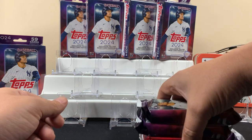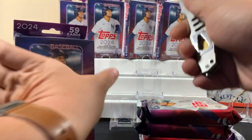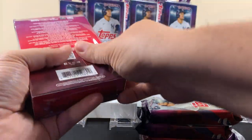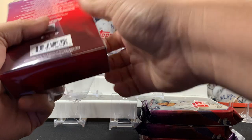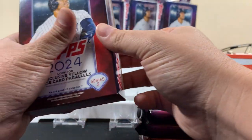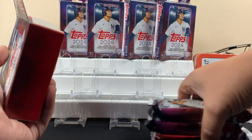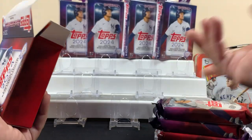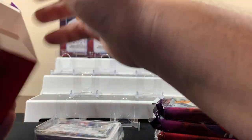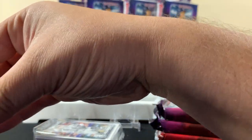But yeah, I was at the LCS, let's just keep moving while we're talking. Went to the LCS, was gonna see what the damage was on a jumbo box, and there was no jumbo boxes left. And I heard the prices went up on the jumbo boxes. So they had a jumbo box left, and I had three packs left in it. So I bought the three packs. Hopefully we got some luck in them three packs.